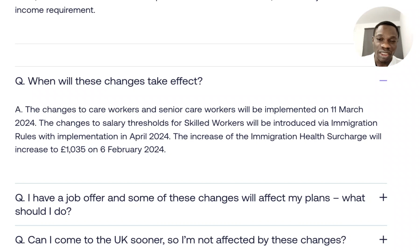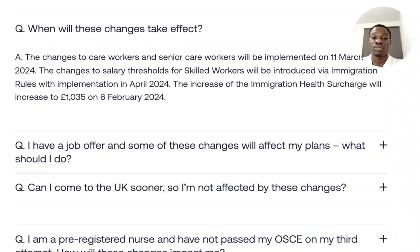Then the salary threshold for skilled workers will be introduced in the immigration rules from April. I have a job offer and some of these changes will affect my plan. Okay, so I'm going to do it this way. I'm just going to drop the link to this website in the comment section, or you can search it on Google. This is about the update on the skilled worker visa. The care worker and senior care worker route has been extended till 11th March on the NHS website, so you need to start applying for jobs on the NHS website.